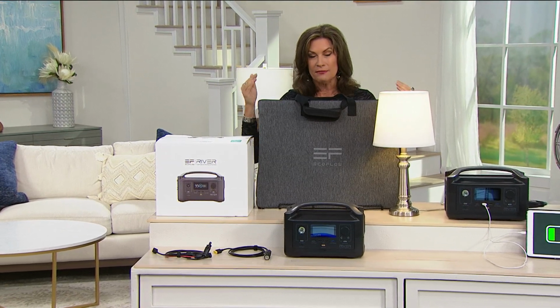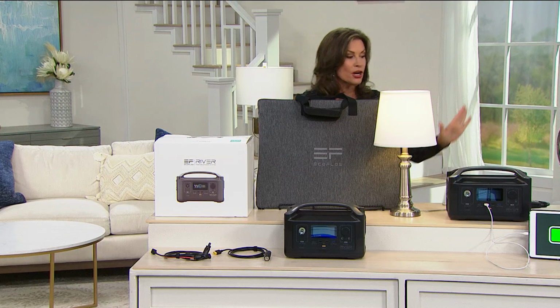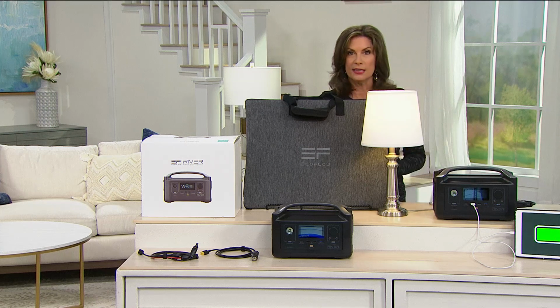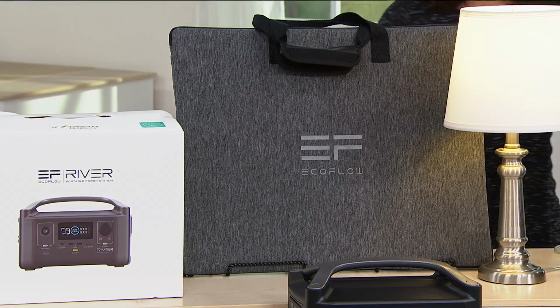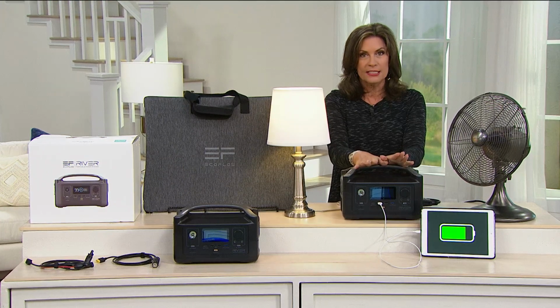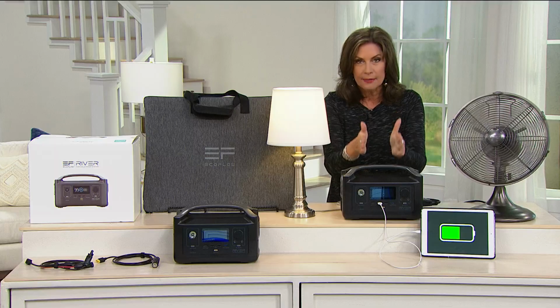panel. Because if you get the solar panel, then what you're able to do is keep recharging this. So this will then recharge this, and you have a completely unbroken cycle of being able to power your refrigerator, your lights, your TV. And frankly, Justin, this is one of those things, in case of emergency, like so many people are suffering right now, this is a must-have.